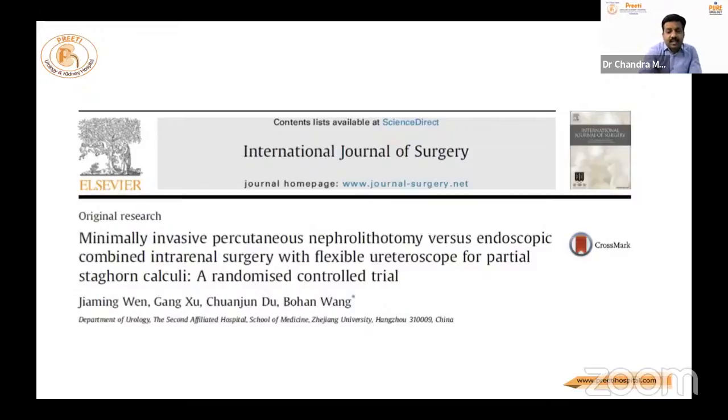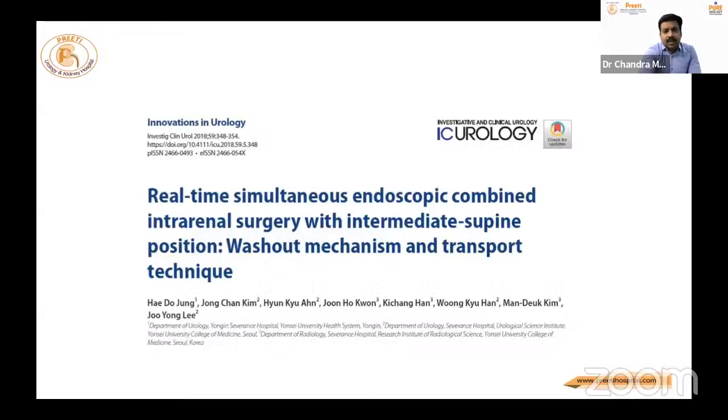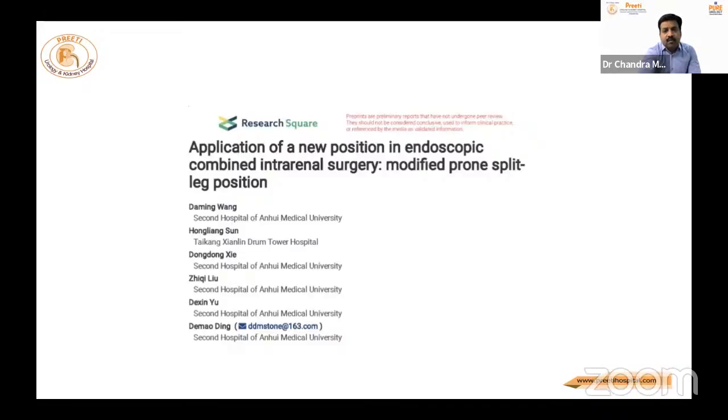These are the various literature available recently about microendoscopic combined intrarenal surgery. I feel micro is less useful because large stone burden, again, is a problem. Then simultaneous bilateral endoscopic surgery with a washout mechanism, as Dr. Valdivia has mentioned. Then a case report where the split-leg position in prone has been reported recently. And one more modified prone split position was also recently published by Dr. Wang et al.